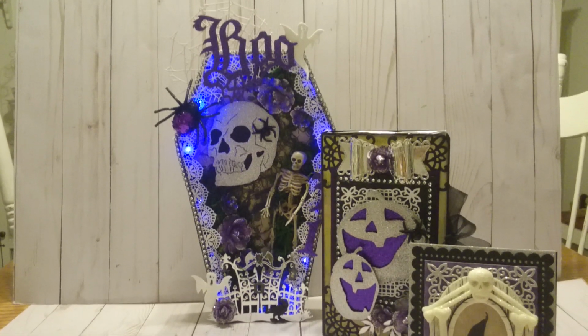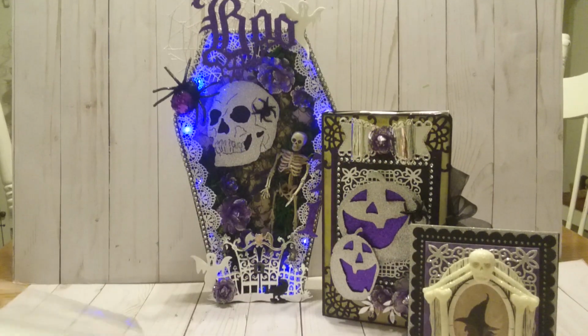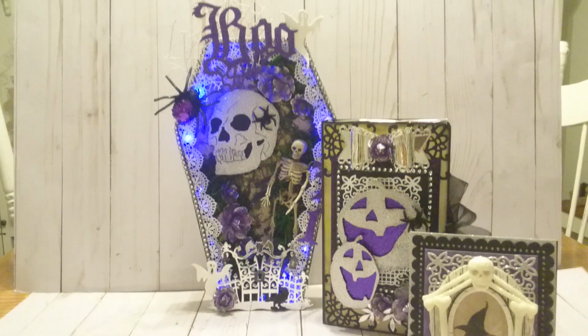And I did the ghosts, the little ghosts, and that's from this die, which is, I'm sorry, I'm going to flip it around so I can see it better, 662377, and it's called Village Graveyard. Those are the ghosts on there.